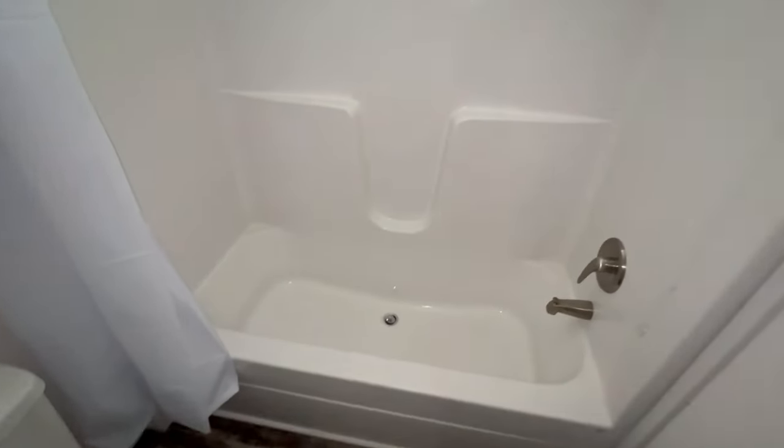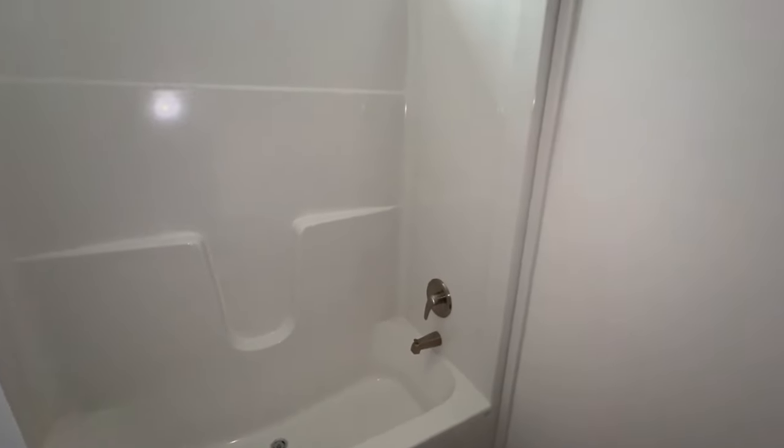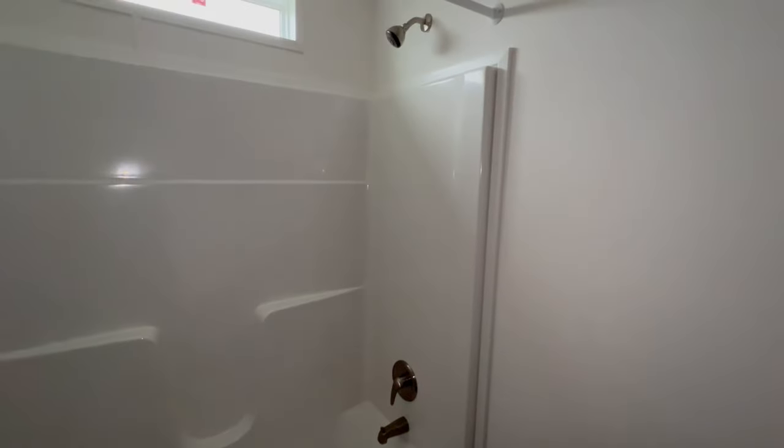You also have your full fiberglass tub and shower combination, and a transom window above the rest of the windows. And you also have your shower head, so we can't forget that. And again, this is a full fiberglass tub and shower combo, so it's very easy to maintain and keep clean. All you have to do is simply wipe it down.